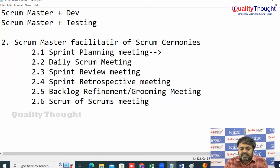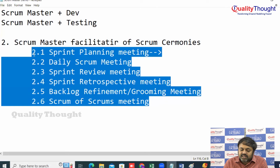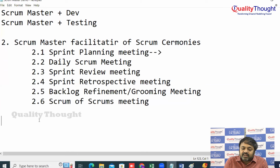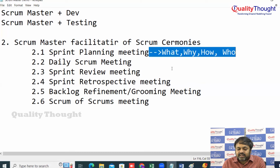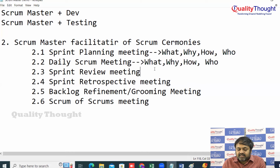Generally, students who attend a Scrum certification program, or who fail to get a job as a Scrum Master, make a mistake in their learning pattern. They learn what is the sprint planning meeting, why is it held, how it is done, and who will participate in it. This knowledge is suitable to work as a team member, not as a Scrum Master.